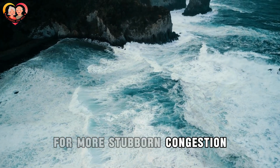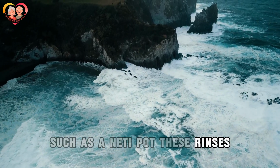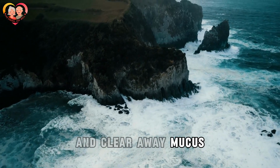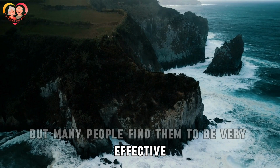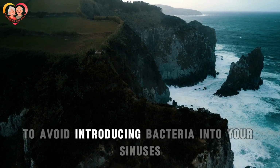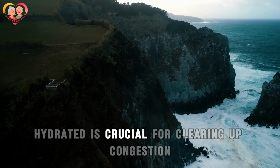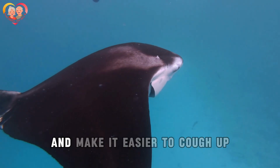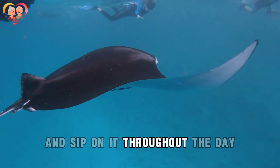For more stubborn congestion, you might consider using a nasal rinse, such as a neti pot. These rinses use a saline solution to flush out your nasal passages and clear away mucus. It might seem a little strange at first, but many people find them to be very effective. Just be sure to use distilled or sterile water to avoid introducing bacteria into your sinuses. And of course, staying well hydrated is crucial for clearing up congestion. Drinking plenty of fluids helps to thin out mucus and make it easier to cough up. So, keep a water bottle handy and sip on it throughout the day.